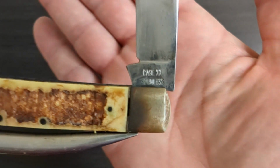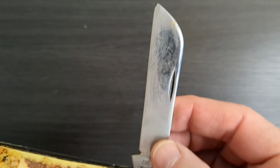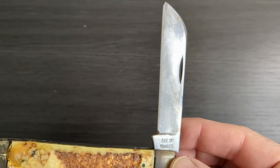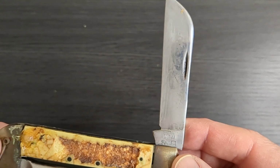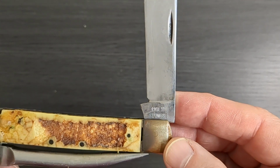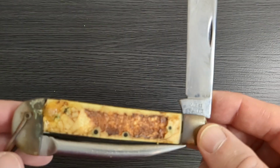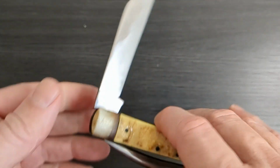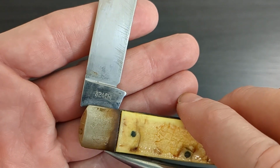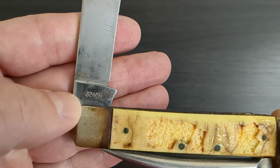Here is your tang stamp. Case XX stainless, which is kind of rescuing this, because if it wasn't stainless, I think these blades would be in a really bad way. But stainless steel, so they're not too affected. The Case XX means that it would have been made sometime between 1940 and 1964, and the model is 3246R.